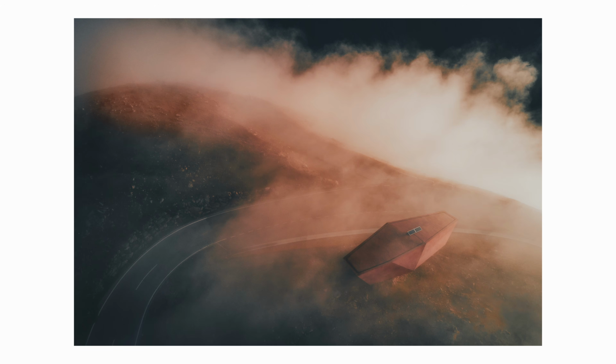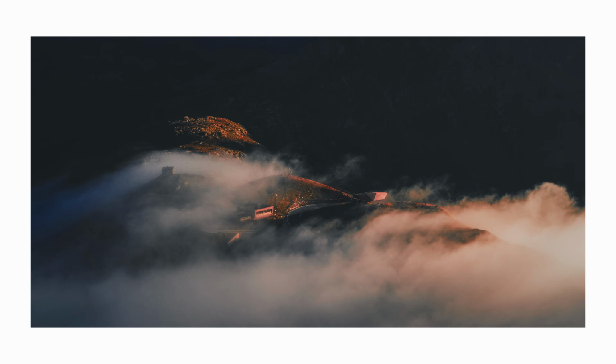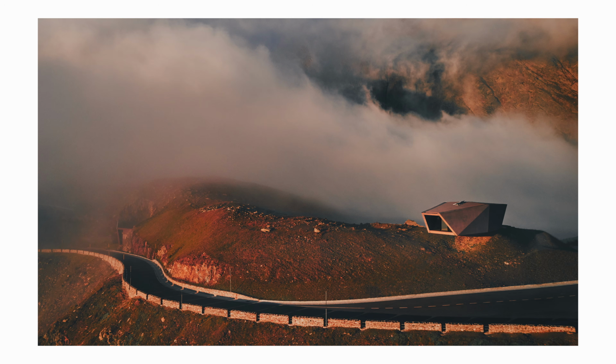Winds whipped through the mountain pass, pushing waves of mist across the 6 buildings Werner Scholl has designed along the Timmelsjoch Pass. I shot for 18 hours straight, completely lost in the moment. No thoughts about camera gear, photography style, or social media followers. Just pure passion for the subject.